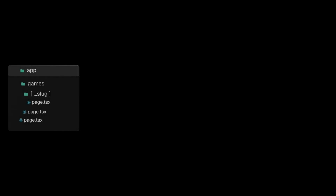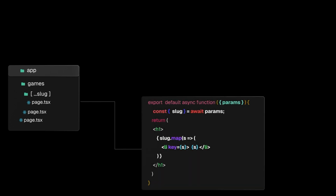So now let me show you that in action. Here you can see, back in my app directory, I'm going to define my games folder, and inside there I'm going to use my dynamic route, but in this case I'm going to specify three dots, and I'm going to give it the name of slug, but you are more than welcome to give it any name that you prefer. And inside there I'm going to define my page.tsx file.